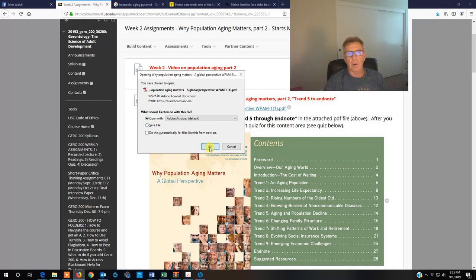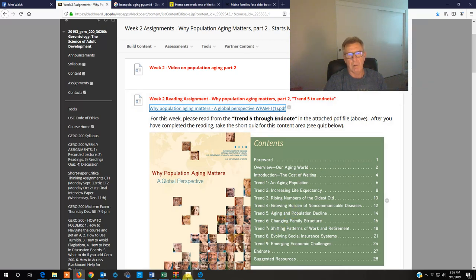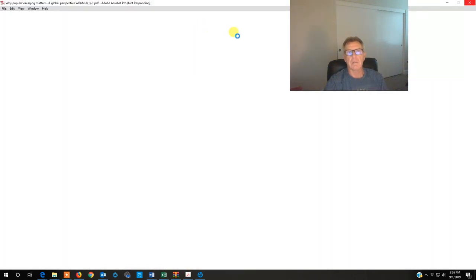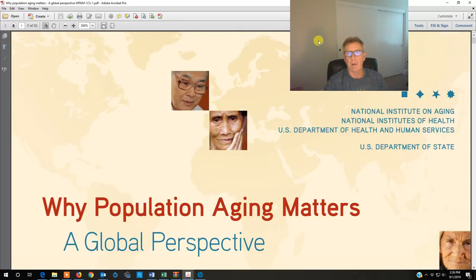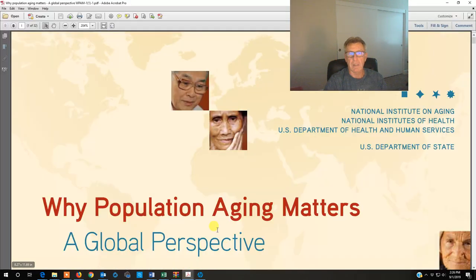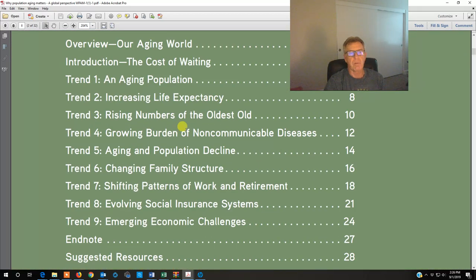Okay, you open it with Adobe Acrobat Reader. It's going to come up here in a sec. Alrighty. And there it is. Okay, boom. So if we go back to the class, what did I want you to do? Trend 5 through EndNote. Got it. So I'm going to go back to my Adobe Acrobat right here, and I'm going to go from Trend 5. We're going to link it up here. Trend 5 right here. I dove into this a little bit last time. And we're going to go to EndNote right there.